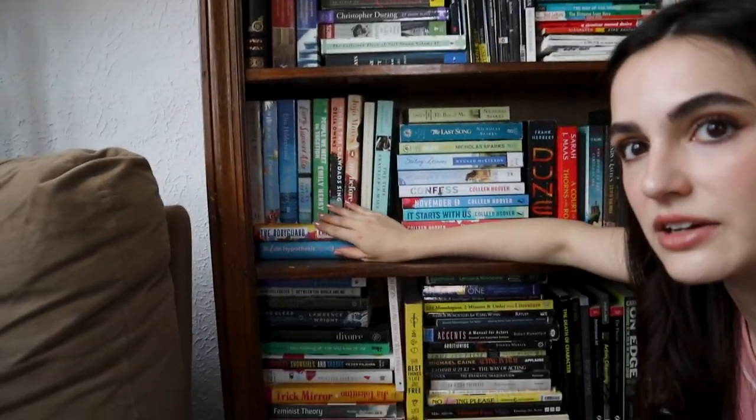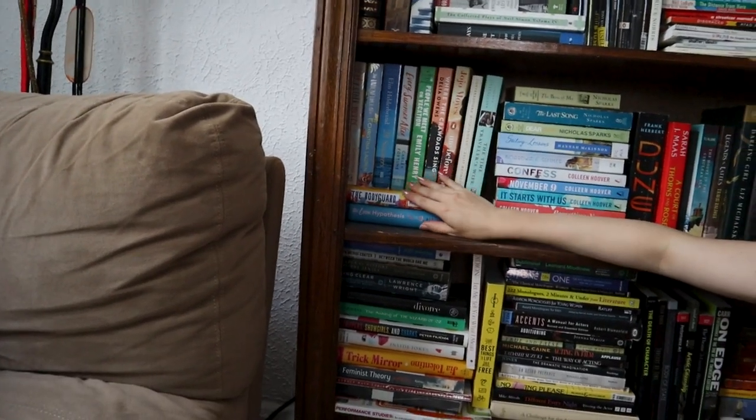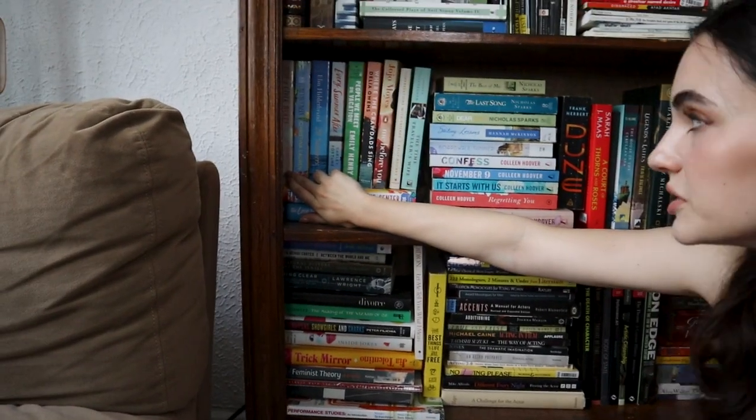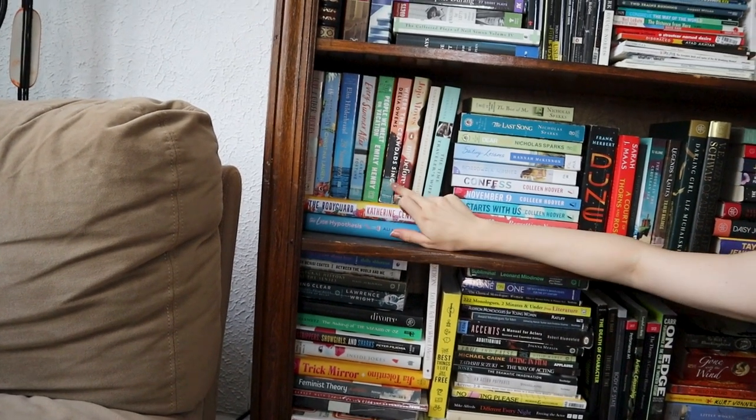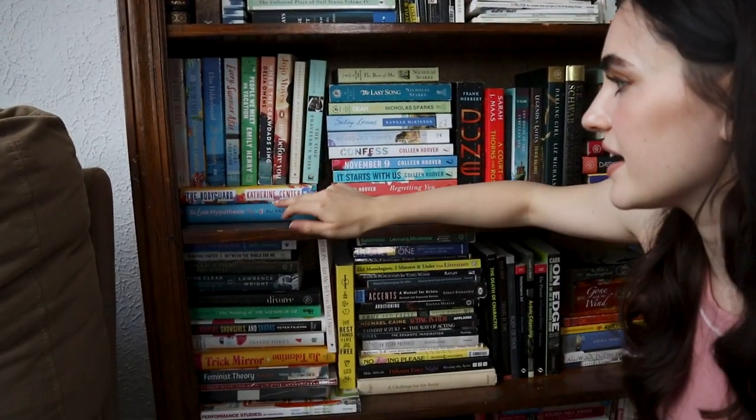And then I just have regular romance. So our Christina Lauren books are over here. 28 Summers, Every Summer After, People We Meet on Vacation, Where the Crawdads Sing, Me Before You. Conversations with Friends, which is arguably not a romance, but there are romantic elements. So we're gonna go with it. The Time Traveler's Wife, Bodyguard, and The Love Hypothesis.